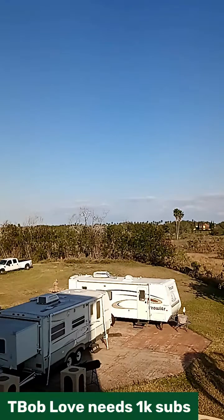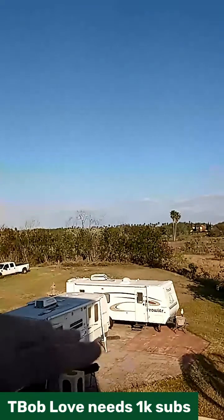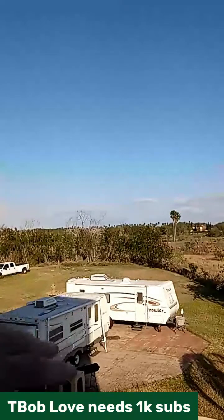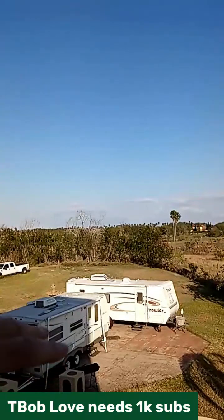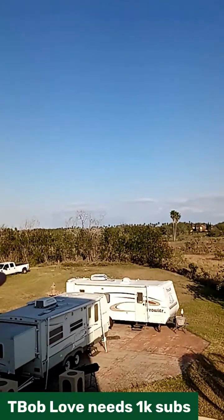Bird flying through there. You might notice how some of these birds, when they're flying by, they fly real low. In this part of Texas, you see a lot of that in the fields because they're avoiding being seen by birds of prey that are further out.